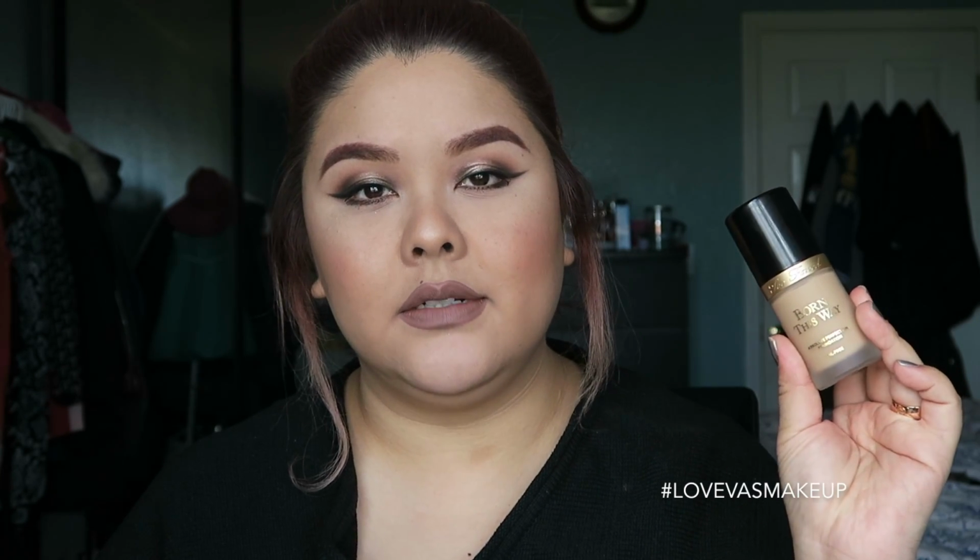Another foundation, Too Faced Born This Way. I'm finally talking about it. I love it. It's amazing. And this one did not irritate my skin. Usually Too Faced stuff does irritate my skin, and I get hives, like little tiny bumps. So I haven't been trying their stuff really, but I tried this one out because of all the hype, and it lives up to the hype. It's really good, guys. So I will highly recommend this if you have not tried.